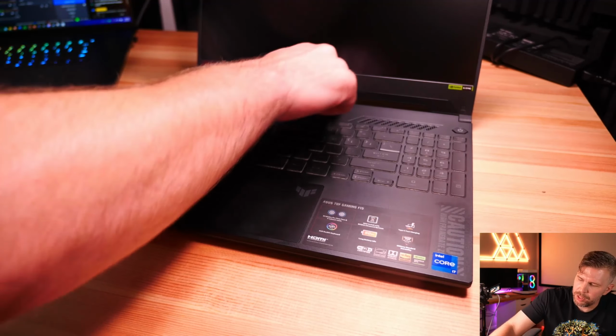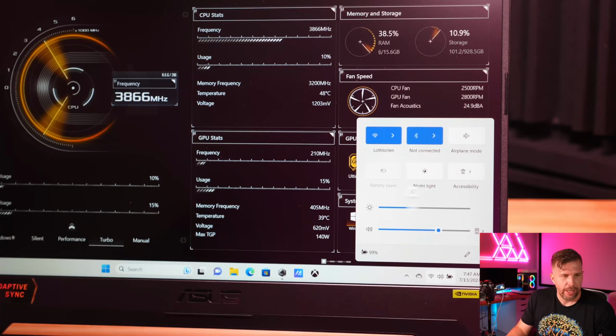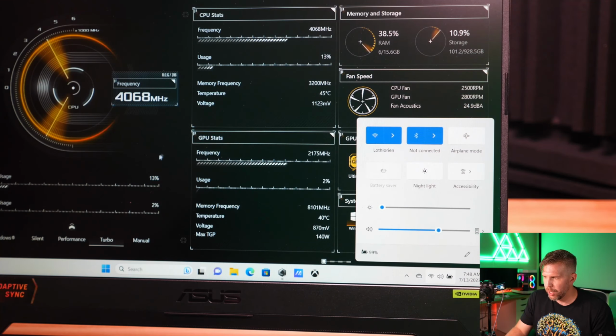And notice right away, we do have a multi-zone keyboard. So it's not just a yellow keyboard. And you can see I'm moving it up and down and the laptop brightness is not changing. Asus, what is going on with your brightness?